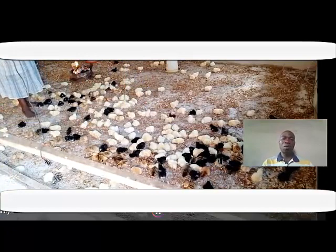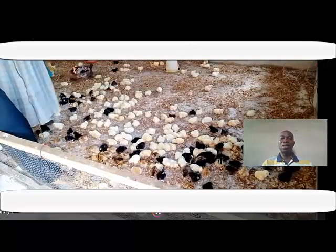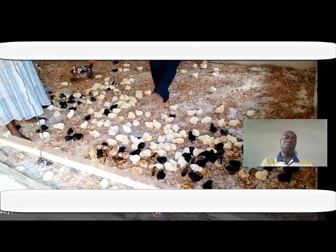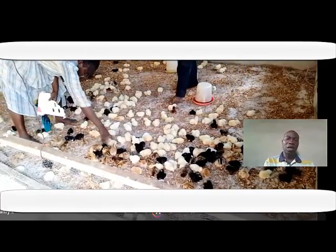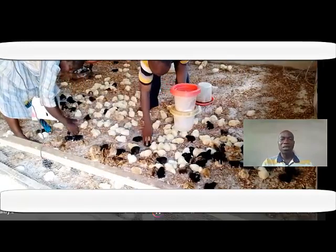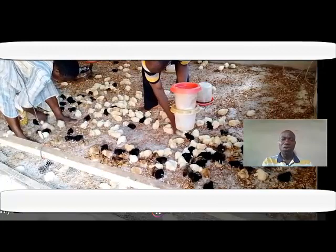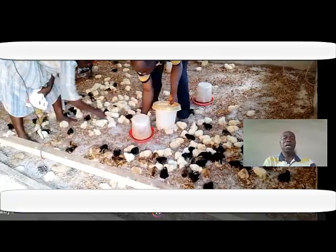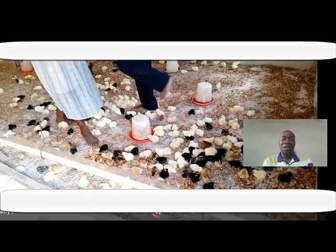Now I want you to watch the way we are moving inside among our chicks, because these chicks are still inexperienced. As you are moving your leg inside, you have to be very careful. You have to observe the way I handle them with care. All these things are very important, because they are still very tender. These are day-old chicks. I have to remove those that are where I want to put that particular drinker for them.